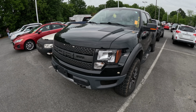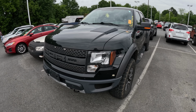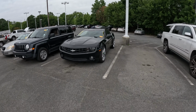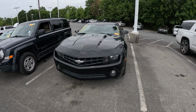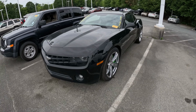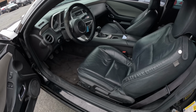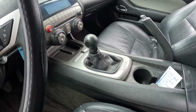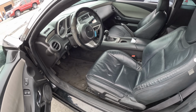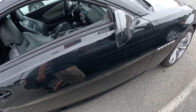It's a 2012 F-150 Raptor. It's got 104,000 miles. All right, I see something that's gonna have one of my viewers very excited. My dude who always asks for Camaros. A 2011 Camaro. It's got 123,000 miles. It is a straight drive, and inside looks okay. Needs to be cleaned up, but it looks all right. Actually got a little boo-boo right there.